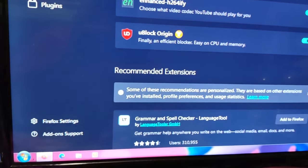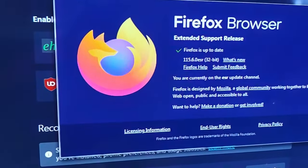And to show you guys, this is the Firefox that I'm using.